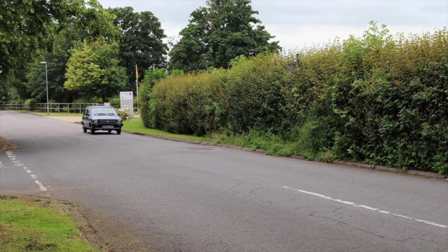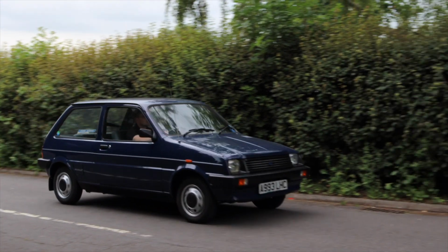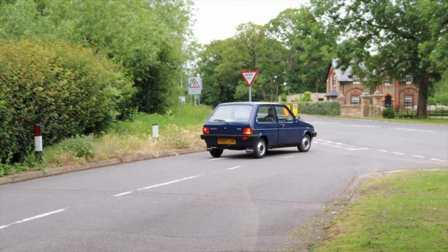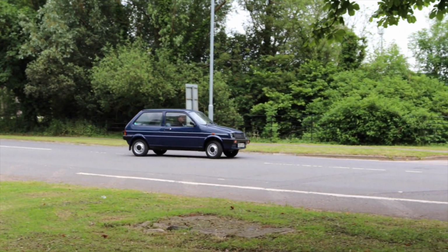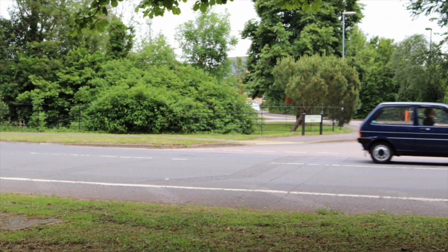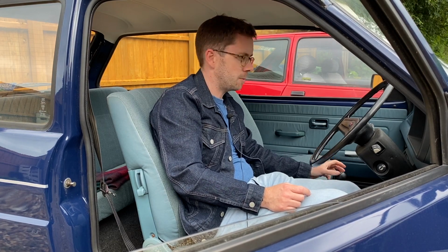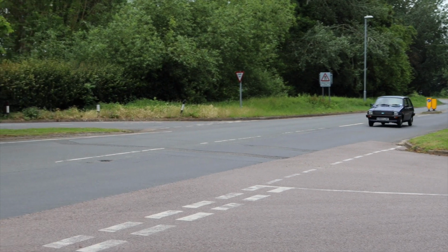The gear change on the Metro, the A-series Metro in particular, is a little strange because it's quite clunky, and there's no springing action around neutral pushing you into third. When you're going from second to third, I would expect there to be a push, and there isn't. So you have to swing your hand across manually and make sure you're at the right level to get it into third.